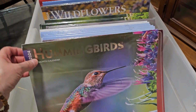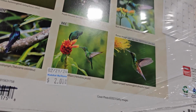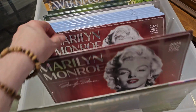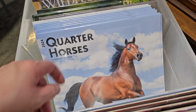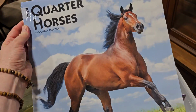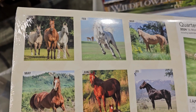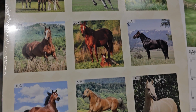And they had a load of these larger calendars, so just a quick trip through here with the hummingbirds. These were $2 each. Oh, and Maryland. Oh, and there's another one with the horses. And I do think horses are beautiful. I just have a lot of respect for them. I just get nervous around them.